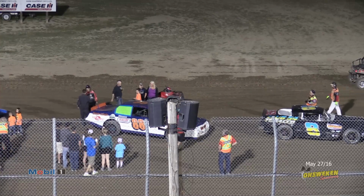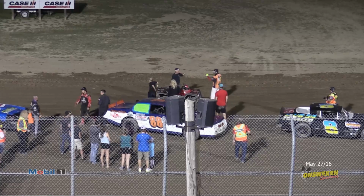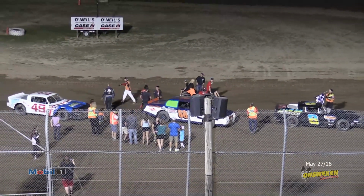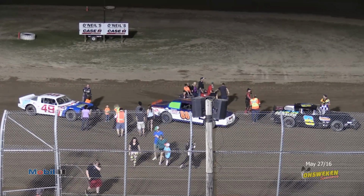How about this? 3 classy drivers, ladies and gentlemen. Put your hands together for an amazing field of Thunderstocks we bring to you every single week here. Couldn't be more proud of the top 3 on the front straightaway here tonight. Excellent job. And how about one final hand for Ryan Dinning, your feature winner?